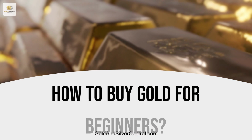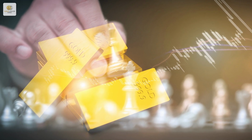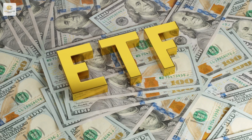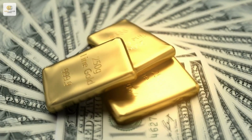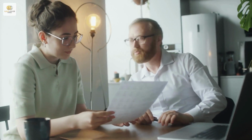How to buy gold for beginners? So what's the best way to buy gold for beginners? If you're new to precious metal investing, consider starting with a gold IRA or purchasing shares in a gold ETF. A gold IRA is perfect for those who want to diversify a portion of their retirement savings with physical gold and let their gains grow tax-deferred. In addition, precious metals IRA companies simplify the process, especially for beginners, so you can start diversifying today.